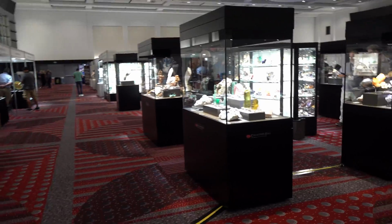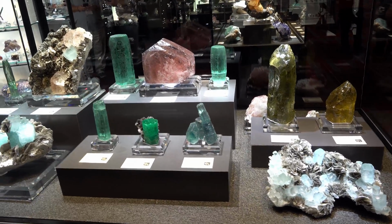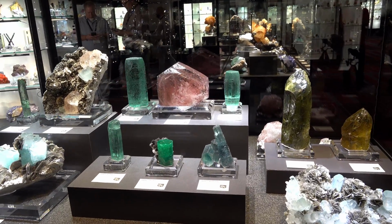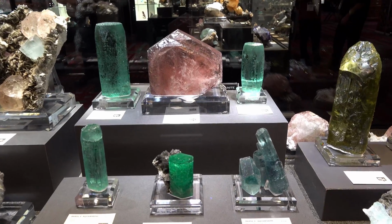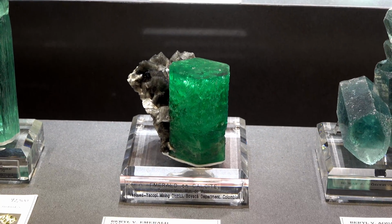All right, some specimens here I recognize. Wow, they got some new stuff actually. I take that back. Look at the aquas. Oh my gosh, the beryls and the aquamarines here. Look at that emerald, baby. Wow, that's incredible.